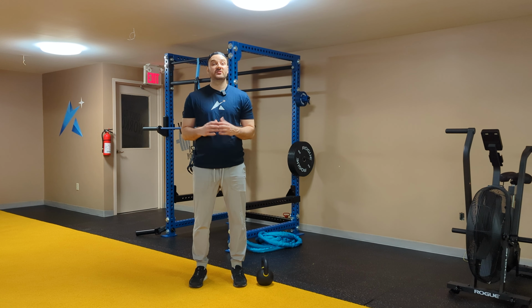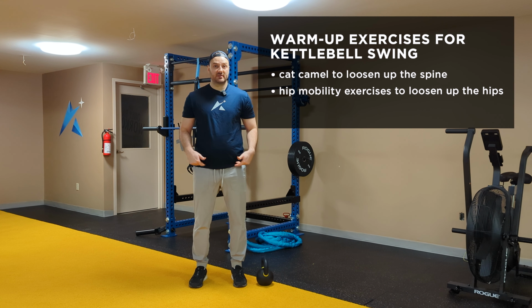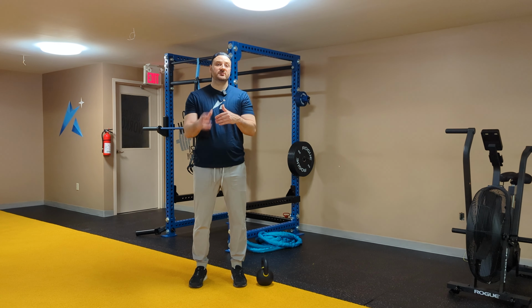Now with the kettlebell swing, just like any exercise, it's important to follow a proper warm-up before performing the kettlebell swing. So some exercises you may want to consider performing for the kettlebell swing would be a cat camel to loosen up the spine, some hip mobility exercises to loosen up the hips, as well as a glute bridge just to activate the glutes. Those exercises will help you prep for the kettlebell swing, and it may feel a little bit easier while you perform those exercises before.